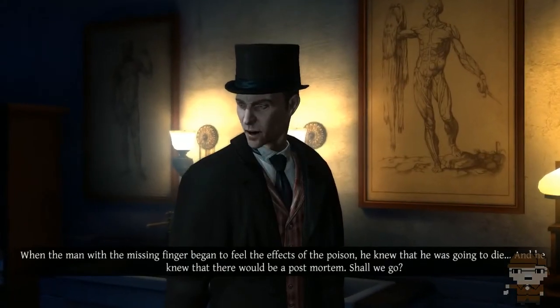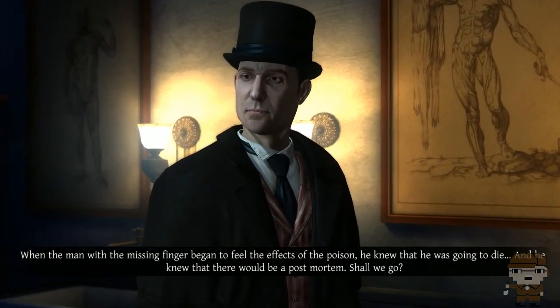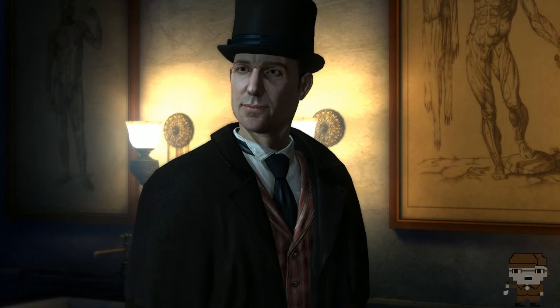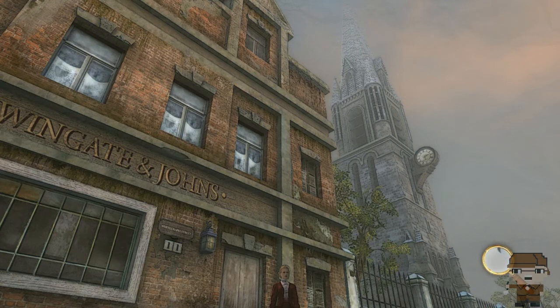When the man with the missing finger began to feel the effects of the poison, he knew that he was going to die, and he knew that there would be a post-mortem. Shall we go? Oh, that's smart. Yeah, that's so true. So we're probably going to leave the mortuary, and Burner Street is actually on the opposite end of Baker Street, so... If I remember correctly, I'm pretty sure that's where the area was.